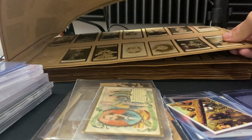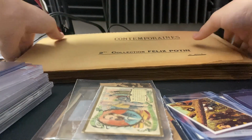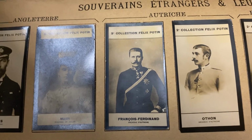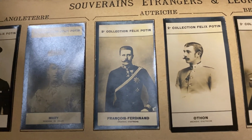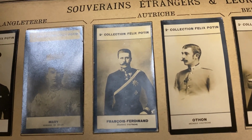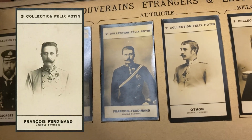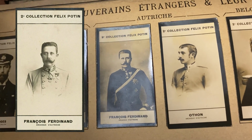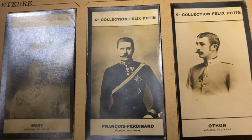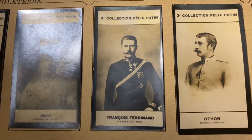I've shown you guys Felix Potin stuff before in the past, so we're not going to go through all of this. But, oh, I guess it's a little stuck. Right here, Franz Ferdinand. His assassination led up to World War I. And here's the thing. This is a newly discovered variation of his. I'll put the image on the screen right now of the other Felix Potin, and I've probably owned 10 of that. I have never seen this, or never even seen it mentioned online that this pose exists, or even in any pop reports. Only one that exists. I'm sure there's others out there, and there's still a lot more Potin stuff that will see the light of day.